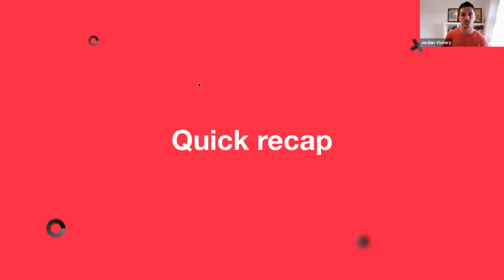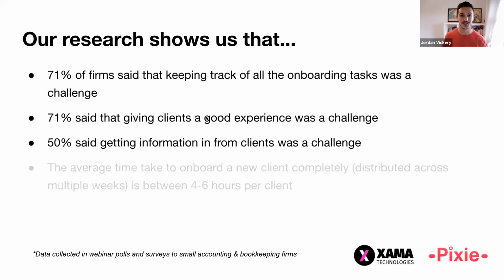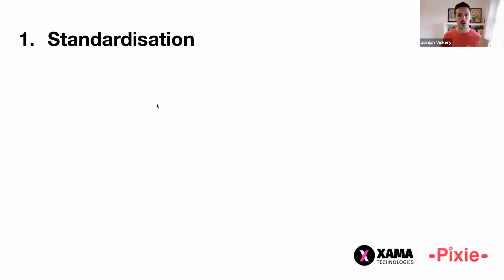Perfect. So just a very quick recap then, everybody, before we wrap up. We've identified that there's a couple of challenges with onboarding, especially with AML. By the sounds of things, it's a challenge that everybody's struggling with, but there's also challenges around keeping track of onboarding tasks, making sure that our clients have a good experience, getting information from clients on time, and actually taking the time that it takes to onboard people down from 4 to 6 hours to wherever it needs to be. A few ways we can do that.